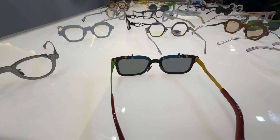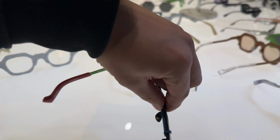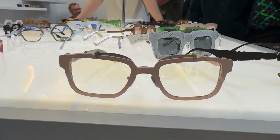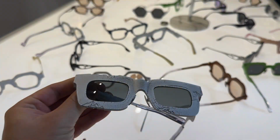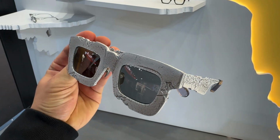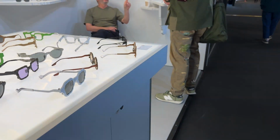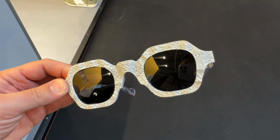I actually didn't get time to speak to the gentleman because he was super busy, but if I'm not mistaken, it was made out of titanium and it was super thick, multi-layered, very different. It gave me the kind of vibes of a stone-ish vibe with textures and stuff like that. And I thought it was really cool. I was hoping to speak to him, but he was super busy, which is good for him, right? At the end of the day, that's what we want at any trade show. Look at that texture. Super cool.